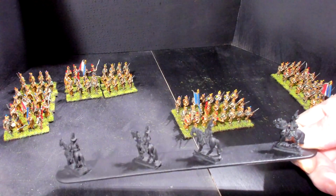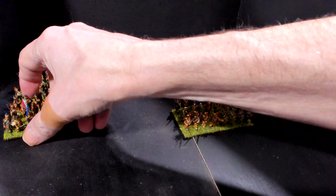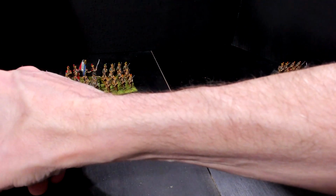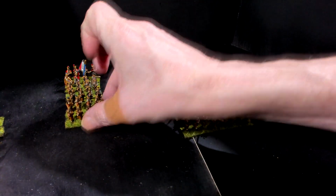Now, I've got some cavalry. I'm still working on them. I've got some guys primed. They're not even finished being primed. That's only the spray portion. I usually go over the spray with a brush primer to fill in any gaps in the primer, and then I'll get to painting those today.